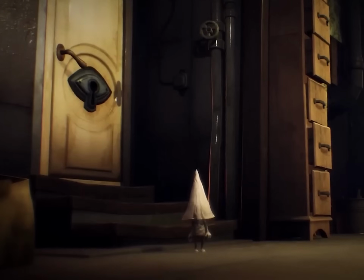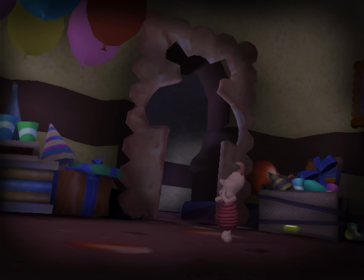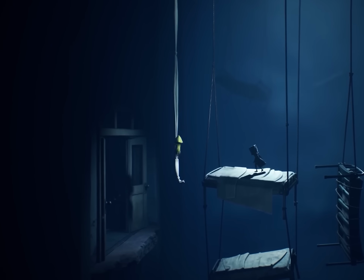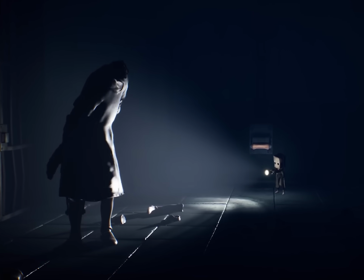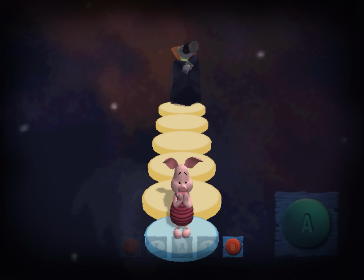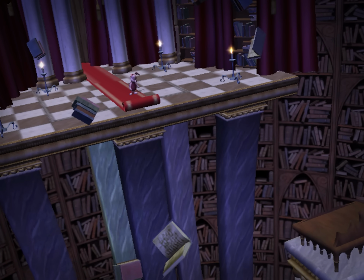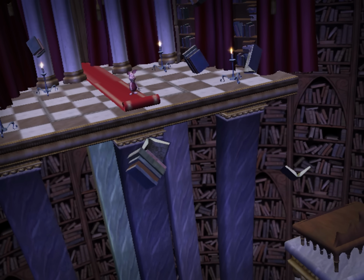I've seen people call Piglet's Big Game a Little Nightmares type experience, but I honestly don't see the similarity past just childhood visuals with a dark twist. And even then, they're on completely different levels due to their contrasting target audiences. There aren't really any shared platforming elements either, and any combat that exists in the Little Nightmares series is nothing like Piglet's.